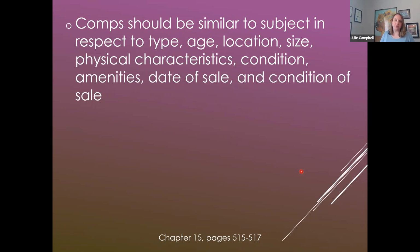Size, we're looking at square footage of the home. How big are the lots? Land plays a piece when you're putting a price on property. Some physical characteristics you might want to consider: How many bedrooms? Does it have a garage? Does it have a fireplace? Does it have a pool? Again, you want similar properties. I want to compare a ranch to a ranch. I don't want to compare a ranch to a condo.